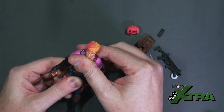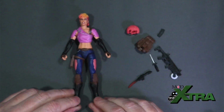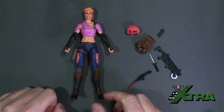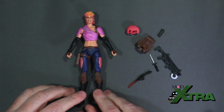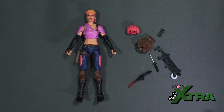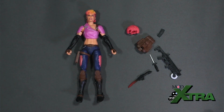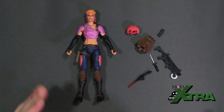Looking good. First impressions right out the packet are positive. But we'll get under the skin of that in more detail, because I'm now going to go away, pose her up, have a bit of a play, get her on display with some of my other G.I. Joe Classified figures, particularly the Cobra team, obviously. And then I'll come back in a few days to share some review thoughts for Zarana.